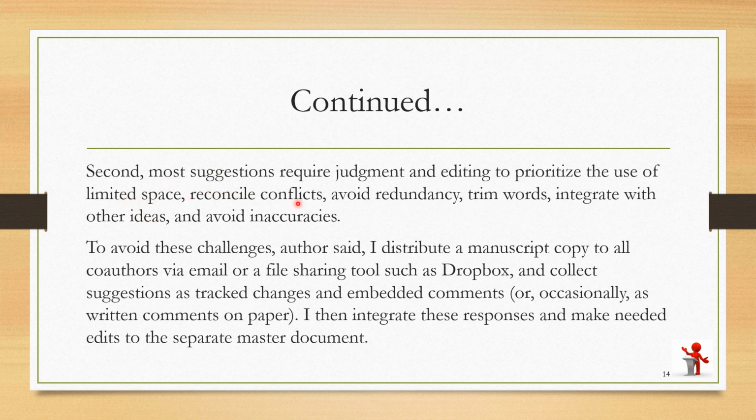Second, most suggestions require judgment and editing to prioritize the use of limited space, reconcile conflicts, avoid redundancy, trim words, integrate with other ideas, and avoid inaccuracies. To avoid these challenges, the author said, I distribute a manuscript copy to all co-authors via email or a file sharing tool such as Dropbox and collect suggestions as track changes and embedded comments or occasionally as written comments on paper. I then integrate these responses and make needed edits to the separate master document.